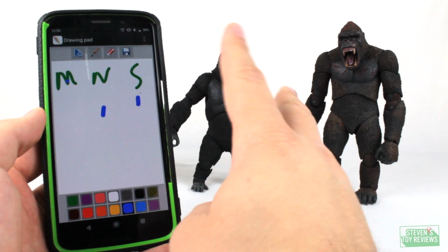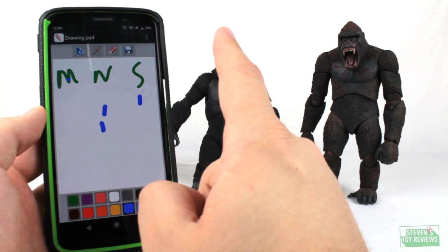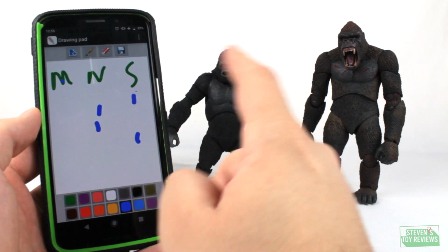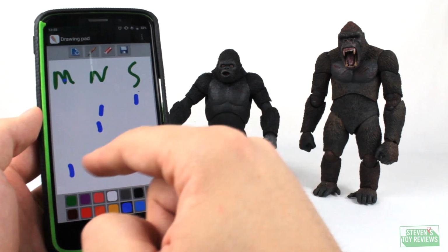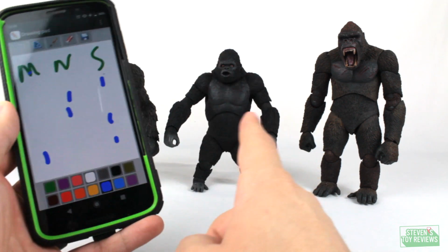Price, we talked about that at the same time as accessories. That's going to go to the Neca. Then we talked about accessories as well, so that's going to go to the SH MonsterArts. And then we talked about looks, and that's where we kind of tied with the Mezco, so that sort of cancels each other out, but that does give a point to both the SH MonsterArts and the Mezco.